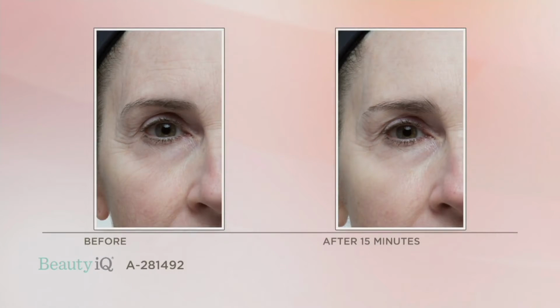So truly, this is a masking experience unlike anything else. And take a look at these before and afters just after 15 minutes. If you look at the before, she looks great, but you see some dry lines going on underneath her eyes, even her forehead. Take a look at her forehead. Now go to the after picture 15 minutes later.